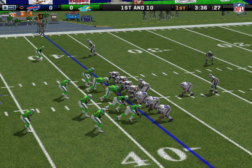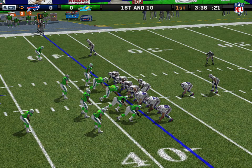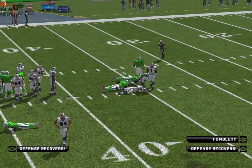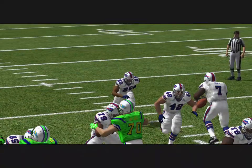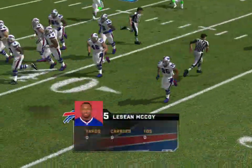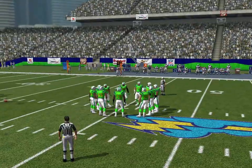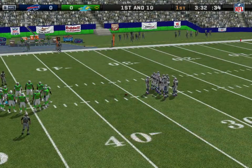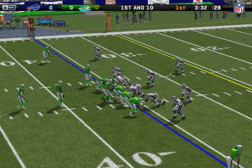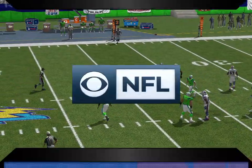Set. Hut. Hut. Hut. Hut. Hut. Hut. Away. Speed through the tackle. It's on the ground. The Thunder. He's brought down behind the line for a short loss.